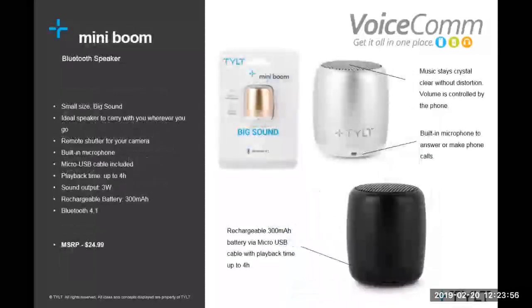All right, getting into the audio product. This is the Mini Boom. And this is a type of product where it's not super impressive until you actually hear it. I promise any of you on the call that have already heard it are agreeing with me. For those of you that haven't heard it, once you hear it, I think you'll definitely be impressed.